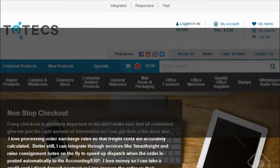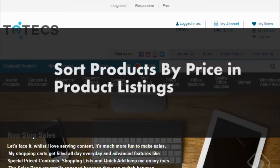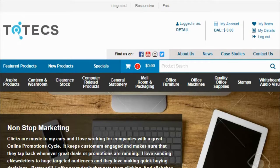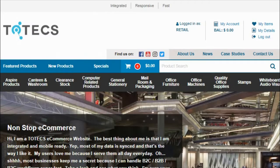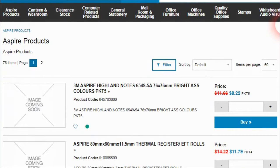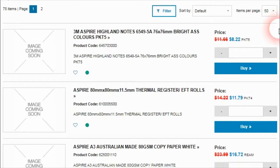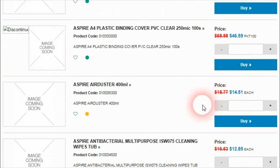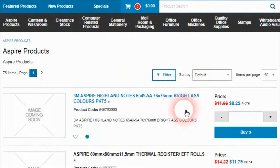Next improvement we've added to the TOTECS platform in the 11.5 release is the ability to sort products based on price within the category listings as well as search results listings areas for products. On our example Master Website Design 2 website here, if we just go to a category and scroll through here, we can see that the products currently are sorted based on the default option set up for that project. So that may be any of these fields, and you can see that they're not sorted by pricing, they could be sorted by name.